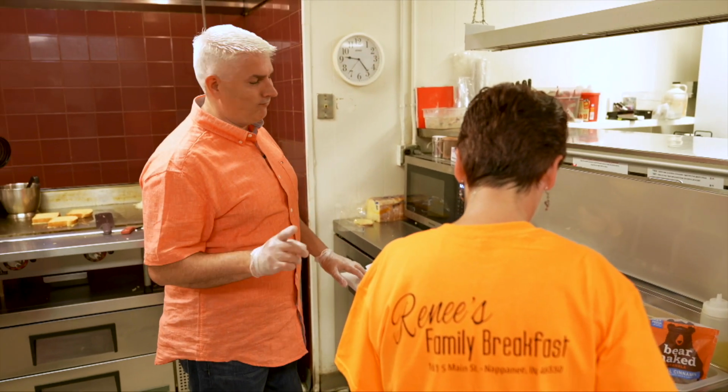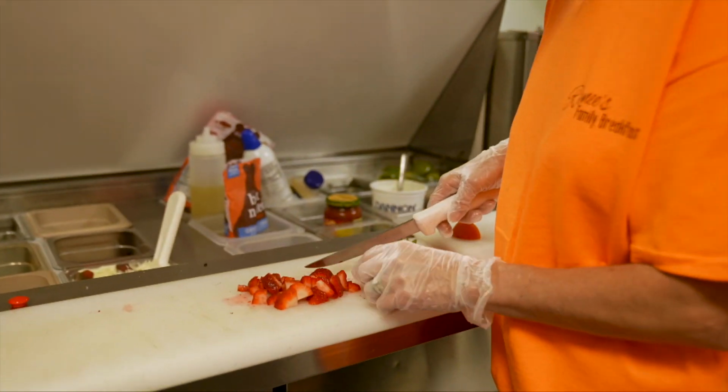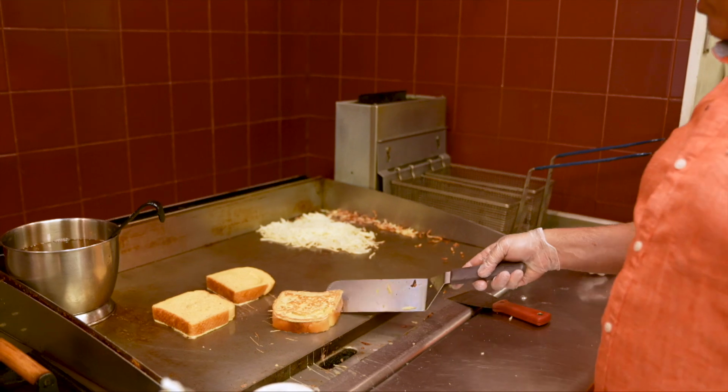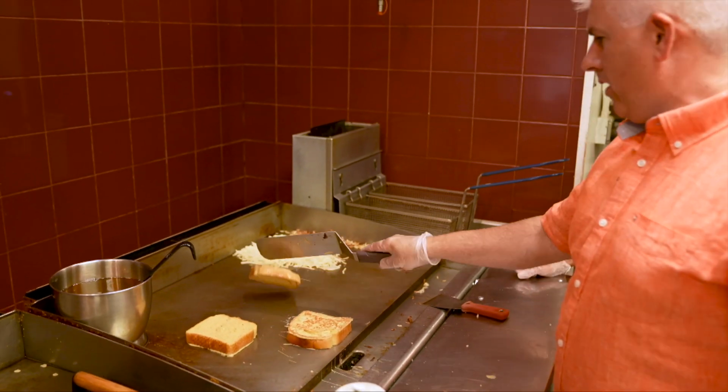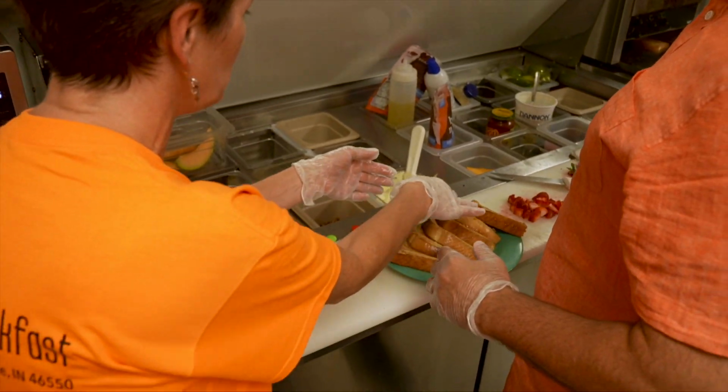Definitely not me. All right, so I'm just dicing up the strawberries for the French toast dip. All right, we're gonna see what I've got here. There we go. Does that look good? That looks great. Think they're all ready to flip? Yep. Okay. I usually just slather a little bit of icing between each piece.